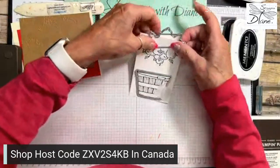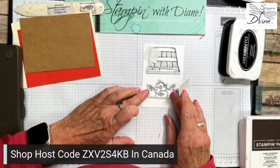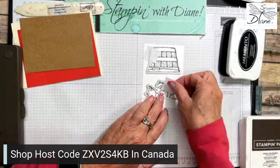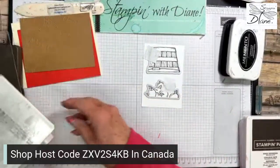Now, this is Post-it note tape. It's amazing for keeping this in place. So just put this there. And then I'm just going to bring in my little Cut and Emboss, my baby Cut and Emboss.